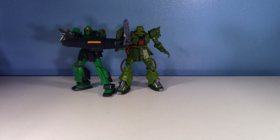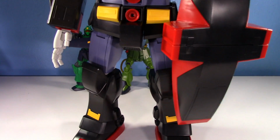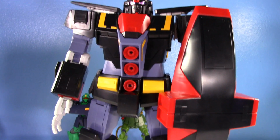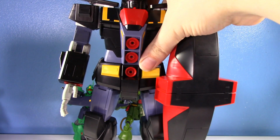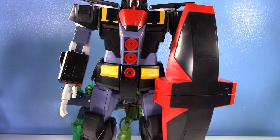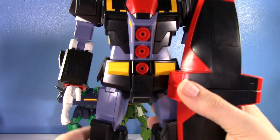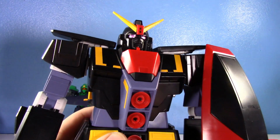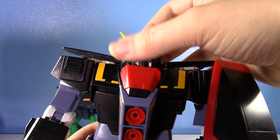Number 8's already ruining my setup because it's the Psycho Gundam. Yeah, he's a big guy. I actually did a full-fledged review of the Psycho Gundam if you want to see this guy in a little more detail. There's also other reviews of it that exist. But yeah, Psycho Gundam, what can I say? It's a big, awesome Gundam that's actually in 1/144 scale and is absolutely awesome in the show.